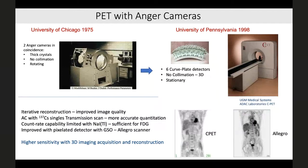Transmission scanning, at that time we used a cesium, a single source that was in some ways a precursor to CT today, and that afforded more accurate quantitation. There were some count rate limitations with sodium iodide, but at the time it was sufficient for FDG. And again, that's notable because today's commercial instruments are really fine-tuned for FDG imaging. And what we hope to do is to go beyond that with the newest long axial field of view instruments.